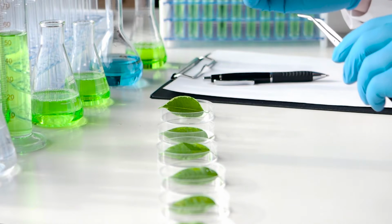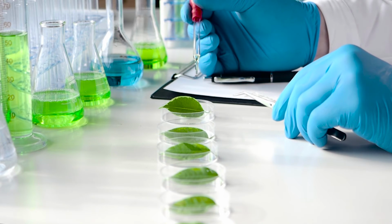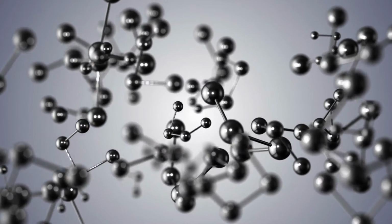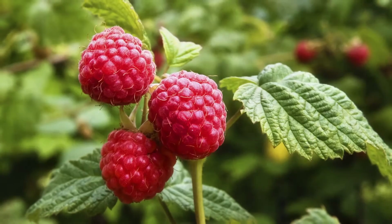Just like that, in the lab, we can recreate stress conditions and induce plant stem cells to produce targeted and specific phytonutrients of cosmetic interests, like peptides, sugars, and antioxidants.